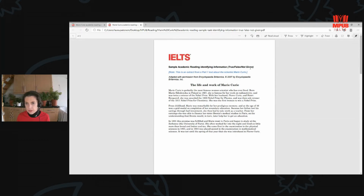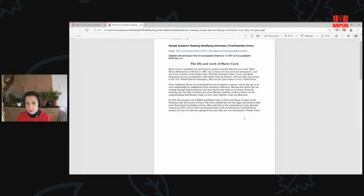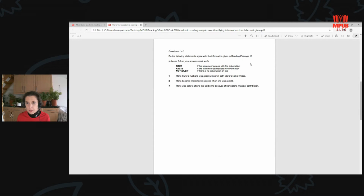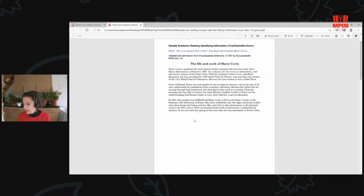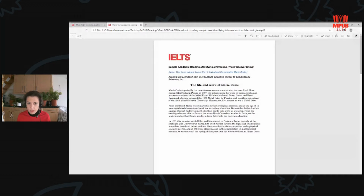Of identifying information, true, false, not given. Now this is much shorter, okay? This is much shorter than the text that you'll get in the exam. But can you see, this is what the question form is going to look like: do the following statements agree with the information given in reading passage 1? So I know I'm repeating myself, but I'm not going to apologize for that. This is not the same length. This is just a little taster from IELTS of what the texts could be like. This is about a famous scientist. You can see it's an authentic text. It comes from an encyclopedia called Encyclopedia Britannica.